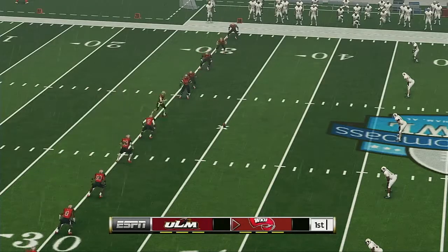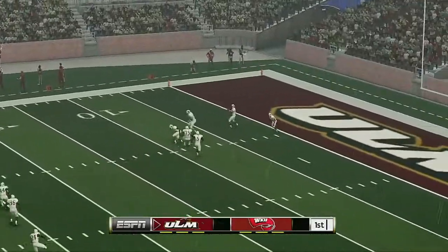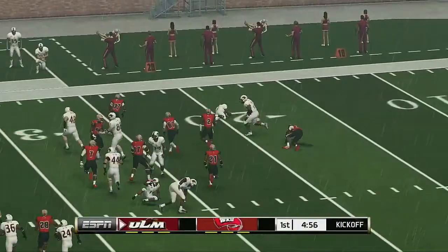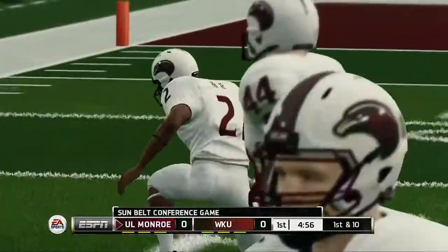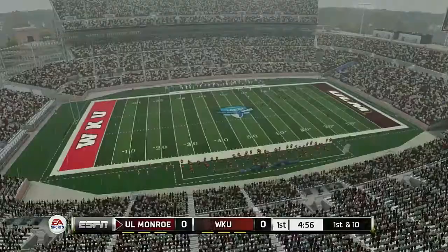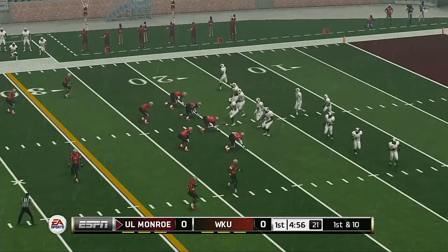Western Kentucky is ready to open this one up as they line up for the opening kick. He'll return it from the three. The quarterback leads the team out on the field for the first drive.